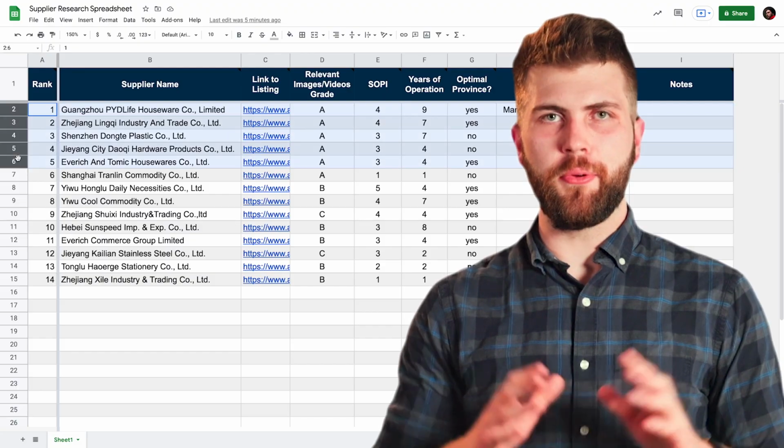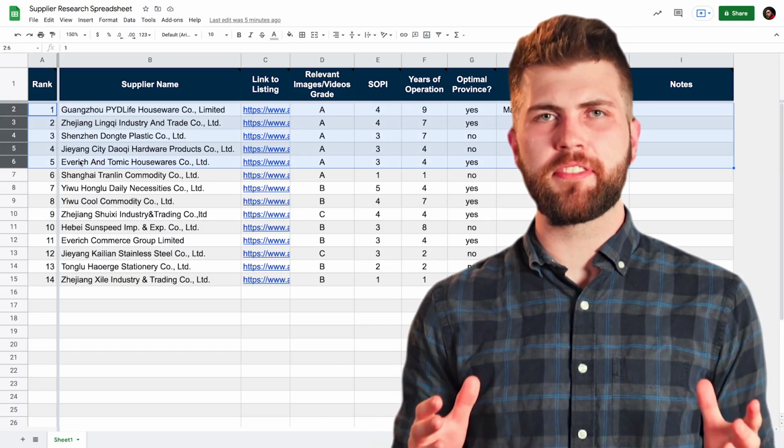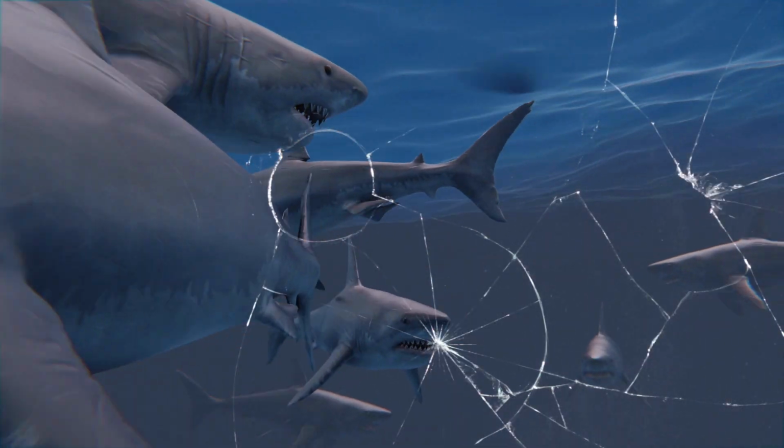Step number 6, determine the best Alibaba supplier for your product. So now that you have your definitive top 5 supplier list, it's time to determine which supplier will offer you the most value. You have to think like a shark, looking for the deal that will benefit you the most.